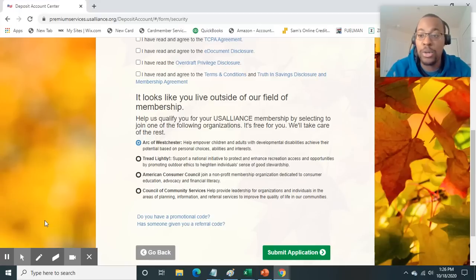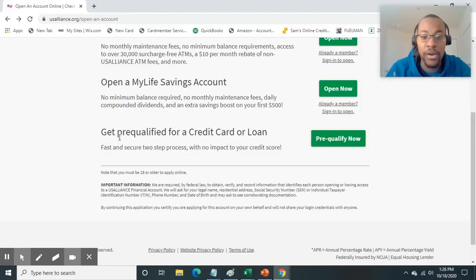So let's go jump over to some of their credit products. All right, so as you can see here, one of the great things about US Alliance is they do have a pre-qualification tool. Now, before everyone jumps out and pulls the trigger, just remember the pre-qualification tool is not a guaranteed approval, but it gives you a better idea, right? Because if you don't get pre-qualified for anything, that's basically saying that you really don't have a shot of getting approved and you can save yourself a hard inquiry. Whereas if you do get pre-qualified, that means you may have a chance, but it's not guaranteed.